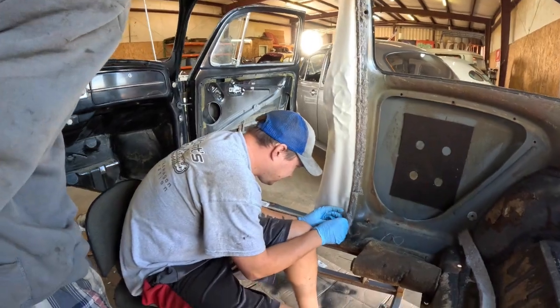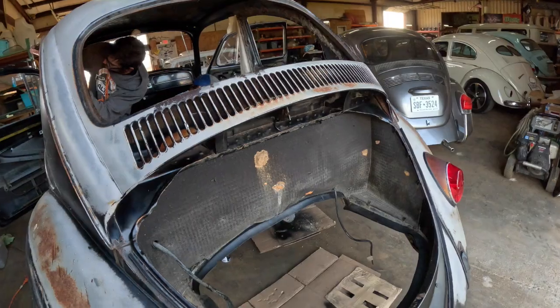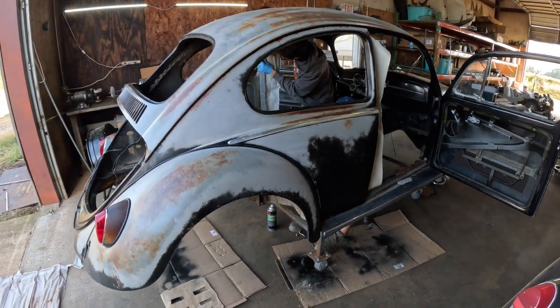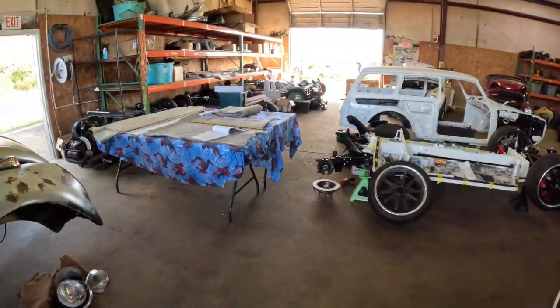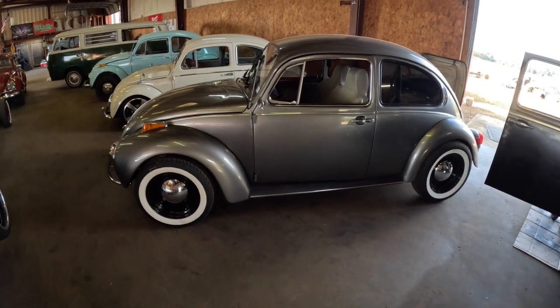And it's getting a whole new interior, so it won't look new, but all the working parts will be new and the interior will be new, so it'll be comfortable for her to drive, which is all she really wants to do. But anyways, so that's going on. The Super Beetle's waiting to go home. It's going home the 20th or 22nd of this month, so it'll be going home soon here.